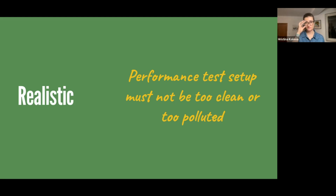Typical problem: we either test on a clean environment with not enough load on it, a not well warmed up environment, or we test on an environment that is too polluted, something shared with other teams, with other products, not a realistic test environment.